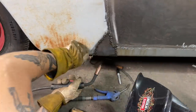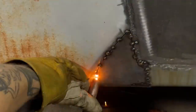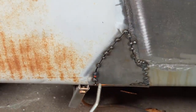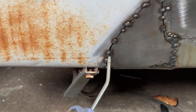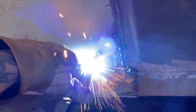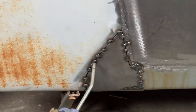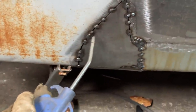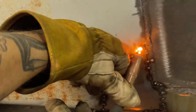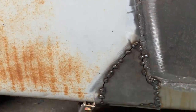So I'm going to join on to one that's already welded. This one's got two, this one's got one, so I'm going to go with that one, I guess. Why not? Let the red go away, and then hit it. It's like pumping your brakes. I'm gonna hit one more time. Get a hole going there. Heat. Tap that just a little bit.